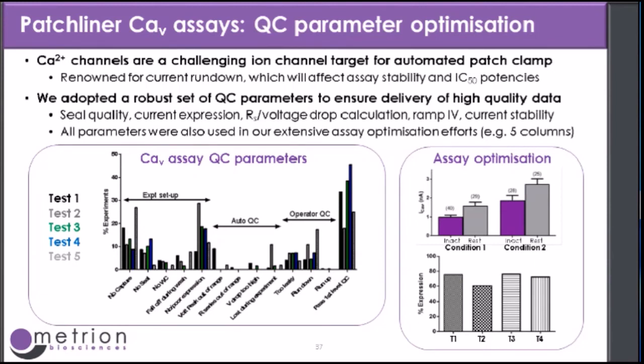So test condition number 5 is shown by the gray stippled bar, and you'll see that in the expression, that condition gives us the fewest number of cells that fail to exceed the threshold for expression, but it doesn't necessarily translate into the most successful assay. Those set of conditions actually are really bad for cell capture. So overall, that test condition number 5 is the second worst in terms of overall performance, and test condition 4 gave us the overall best performance of the assay.